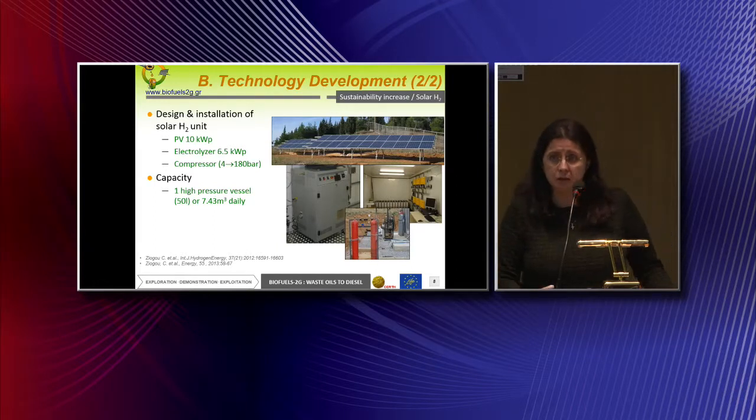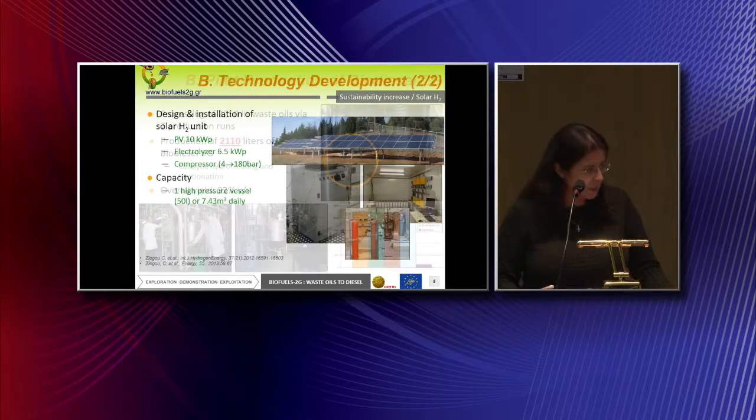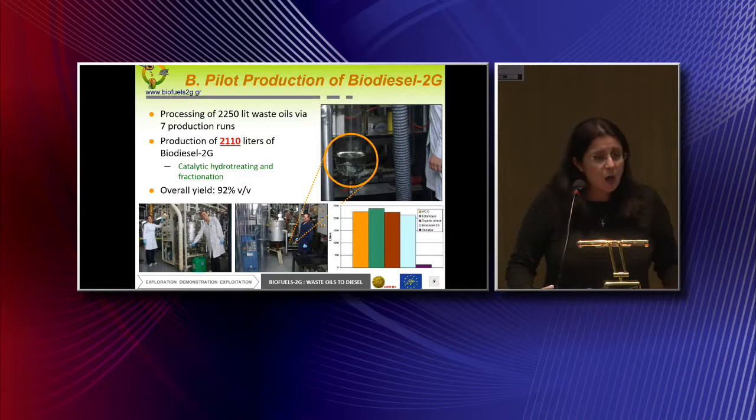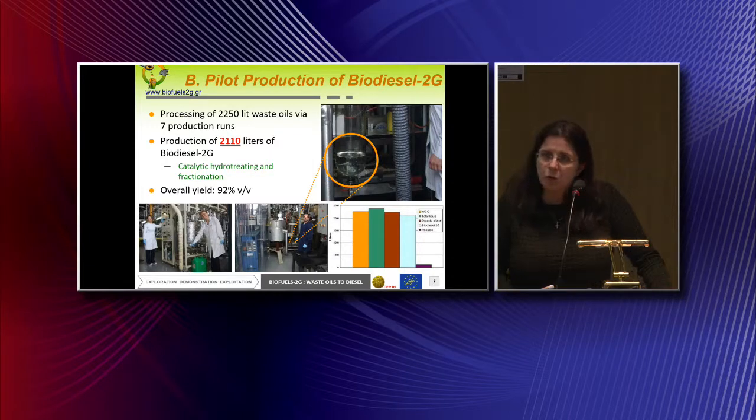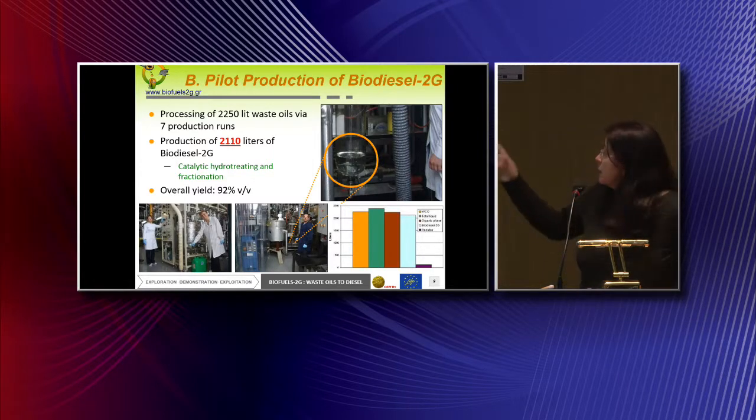We have a station in CERTH. We developed a station that uses solar energy to produce hydrogen that we don't simply use as an energy carrier, but we use it as part of our production process. After we collected the waste cooking oil and did our experiments, we developed the technology, and we produced around 2,000 liters, approximately 2 tons, of this second generation diesel that you can see maybe in the picture here.